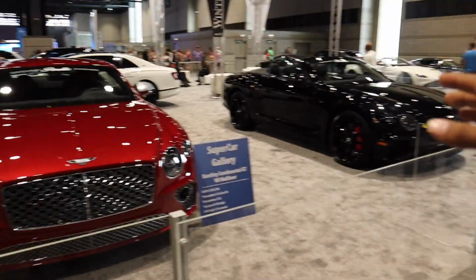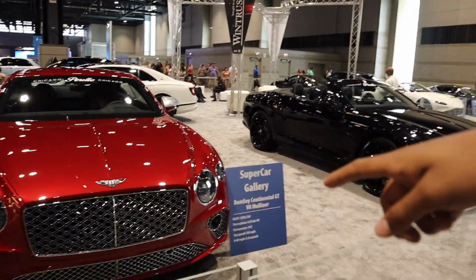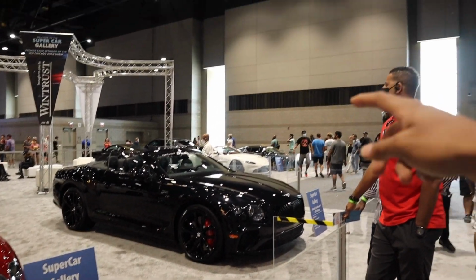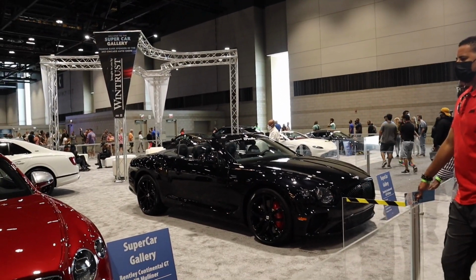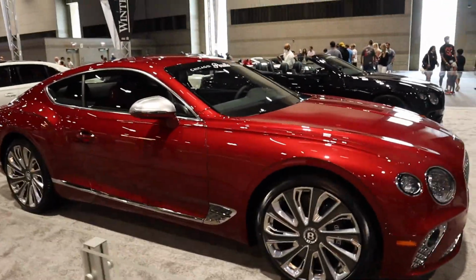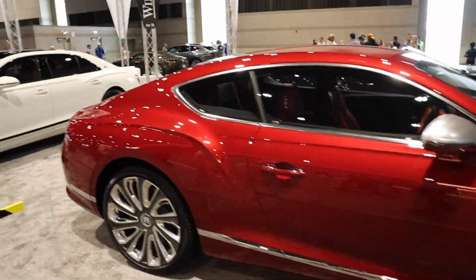Got a couple Bentleys here: Flying Spur, I believe, the Continental, the Continental convertible, the GTC. There's a Lotus back there. Nothing too crazy. The Aston Martin SUV's there, we can check that out. Bentley always kills it with the colors. These are very, very beautiful.